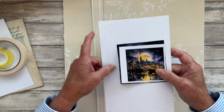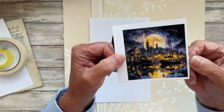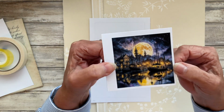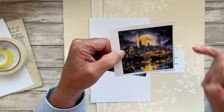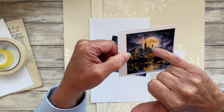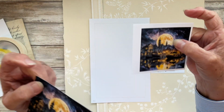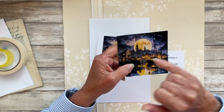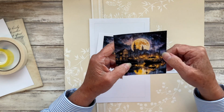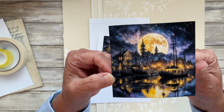So if I bring this in, I've printed out two images here. This one, first off, is a small one, and obviously it's got some yellow on it, quite a lot of yellow. I'm more interested in that, really, the little moon in the background. Not sure if that's going to be big enough, so I've printed out a larger image so that that is bigger, and now you can perhaps see what a lovely picture that is.